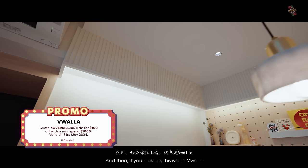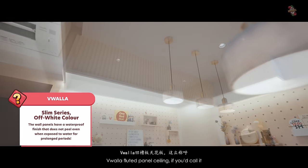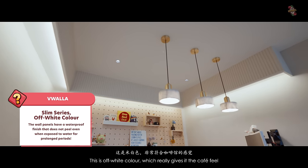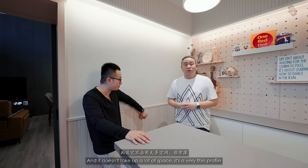And then if you look up, this is also Voila. Voila fluted panel ceiling, if you call it. This is off-white color, which really gives it the cafe feel. And it doesn't take up a lot of space. It's a very, very thin profile.